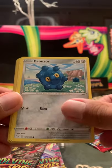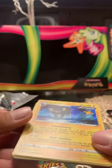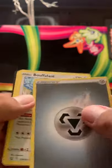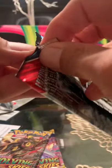All right, I'll say these. Spoink, Bronzor, Tepig, Pichu, whatever. Mime Jr., Espeon. No. That's a reverse or something. Luxray, yep. Energy, Blaine, Scoop Up, Urn of Vitality. Alrighty. I take the code card out first. Yeah? Yeah. And then give it, and then hang on these packs. This is easy. All right. And you go or you? You. Okay.